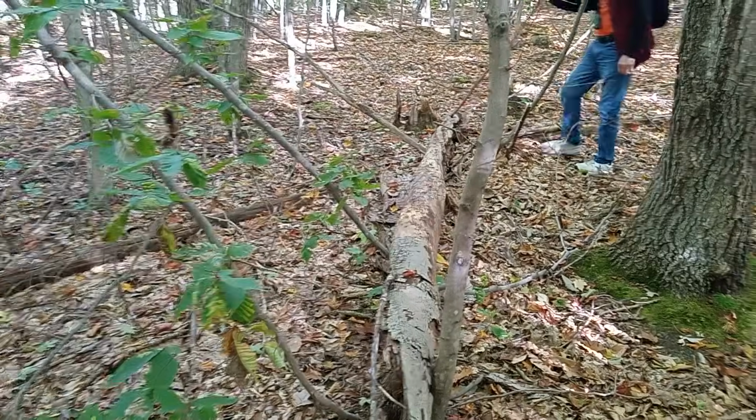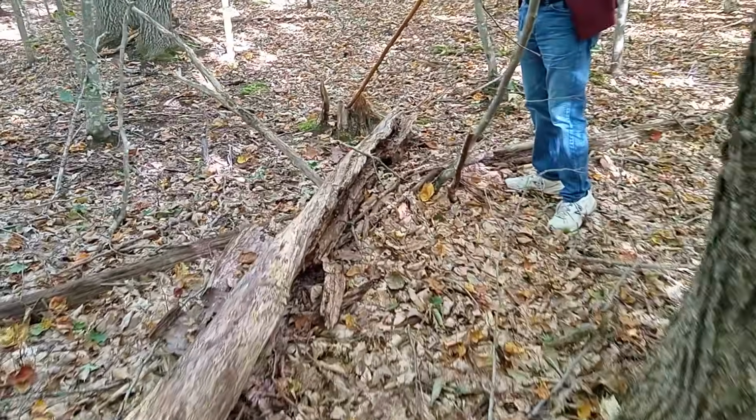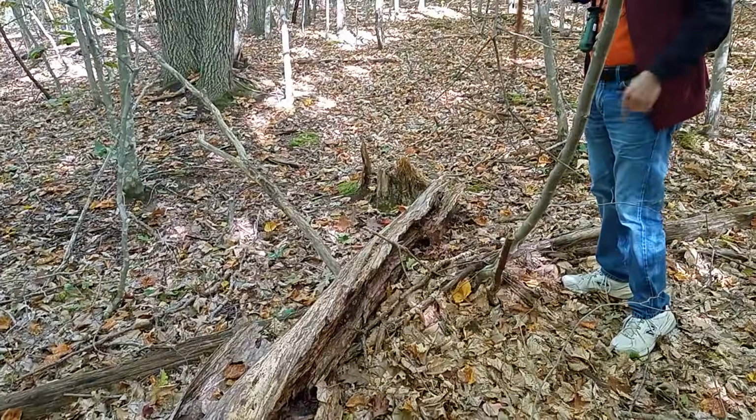I think this log here came from here. It's possible. It had to be here already before those saplings were bent down like that.